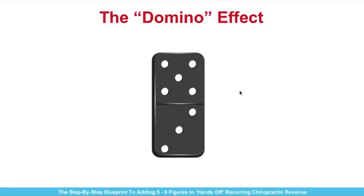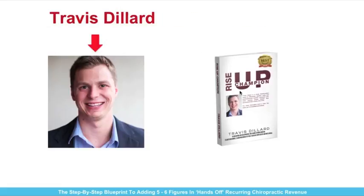You see, financial success in your chiropractic business is sequential. It's not simultaneous. What starts as linear becomes geometric. Okay, that's a bunch of fancy words thrown together. What do I mean by that? It's simple, really. You set your business up by identifying your first domino that will give you the biggest bang for your buck. And then once you've nailed that down, you move to the next one, and then the next one. And within a matter of months, and sometimes even weeks, you'll see your business scale geometrically. Why? Because you've set up a system of events that guarantees success.